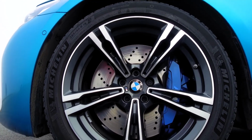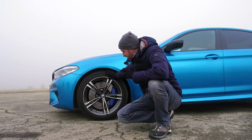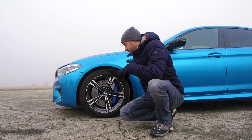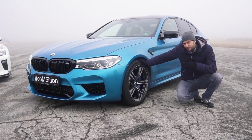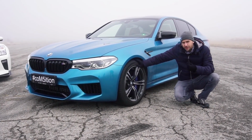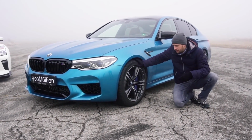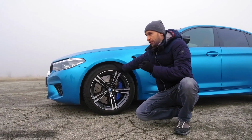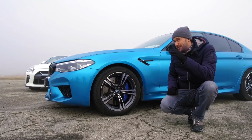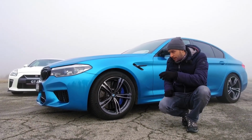If you want to spend more cash and to make it more track-friendly, you can opt for the carbon ceramic discs. They are lighter and save you around 24 kilos of unsprung mass. You can tell them by the yellow calipers, but there is a problem. Although they are practically fade-free, the discs are fragile and you can shatter them in case of some stone hit, so they can set you back another 10 or 15,000 euros.